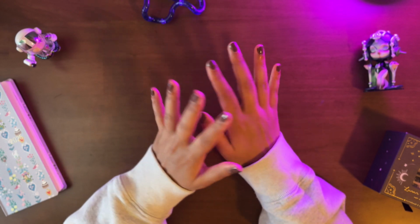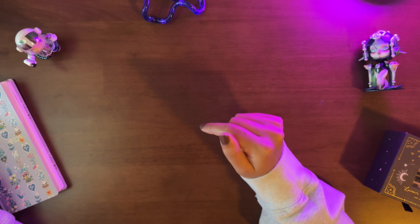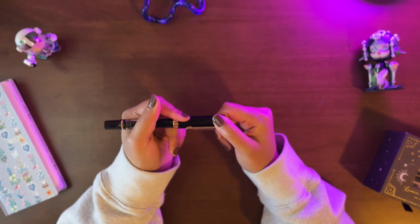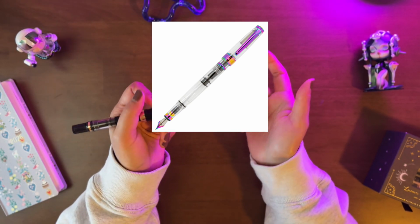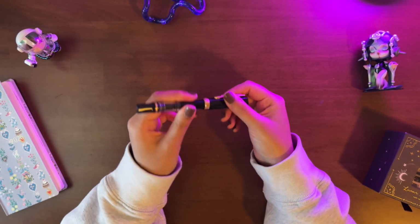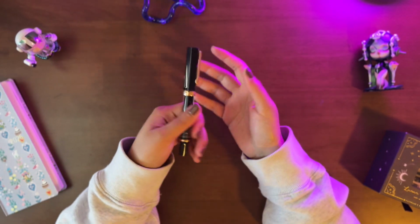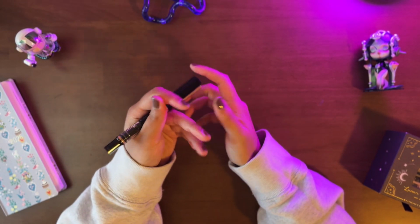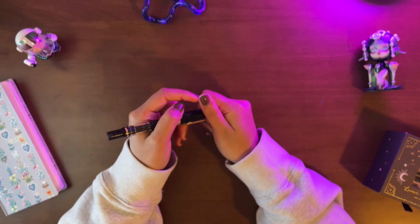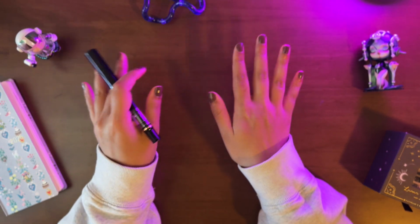I just find Sailors so beautiful, so I would love to try Sailor. Also, since I love the TWSBI Eco so much, I'm really curious about the TWSBI Diamond 580s as well. So that's another one on my wish list. But like I said in my recent anti-haul video, because I'm so new to using fountain pens, I don't want to purchase anything super expensive this year.